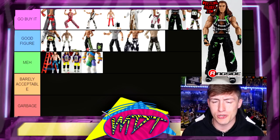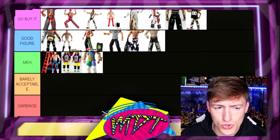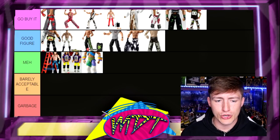You don't get a championship or nothing, but at the same time, really cool gear on that guy. It is missing some details, but I still like it a lot. I think you need it for that Shawn shelf. I think it is worth the purchase, man. Go buy it. Go buy it, absolutely. We may be running out of room here with our go buy it.